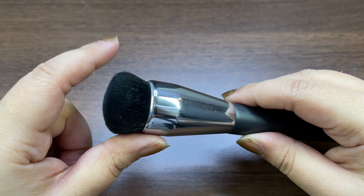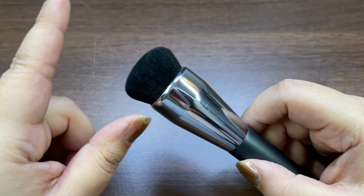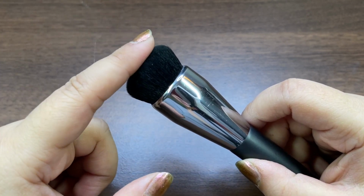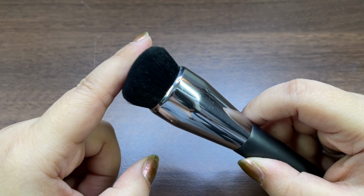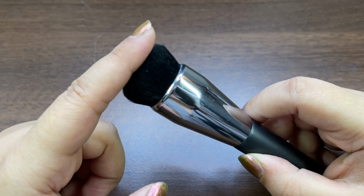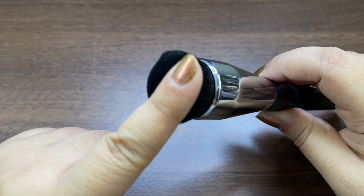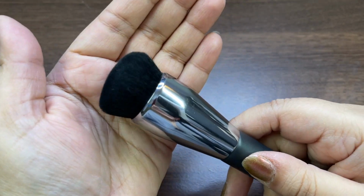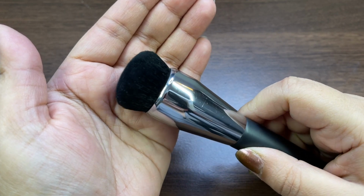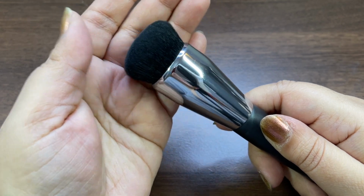If the foundation is not very watery, if it's a thicker foundation or a more full coverage foundation, then I would say it's better to use a sponge. But this brush, your hand would start paining after some time. But it's a beautiful brush, and the blend it gives is fantastic. It's crazy dense, and it's black in color. I don't know how much you can see, but it's super dense.